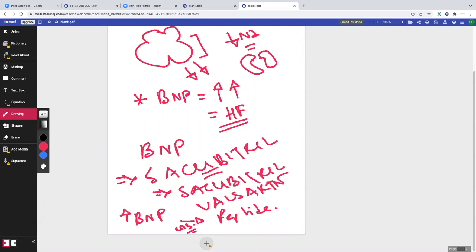Thank you so much, Dr. Gita, for sharing that with us. Is everyone clear about this? Yes or no? Also, we have another drug that is called nesiritide. What is this drug? This drug is basically a BNP analog. That is, you're supplying BNP from outside. Okay, are we clear?